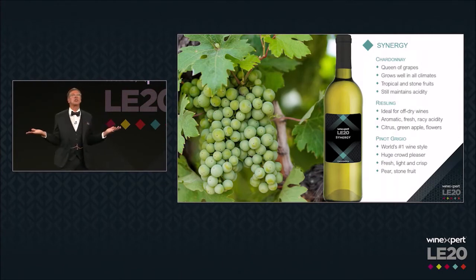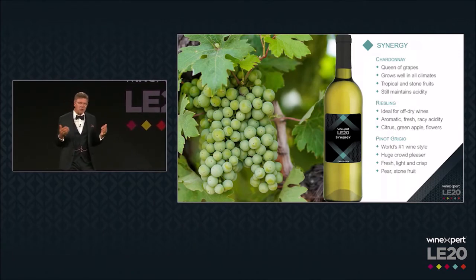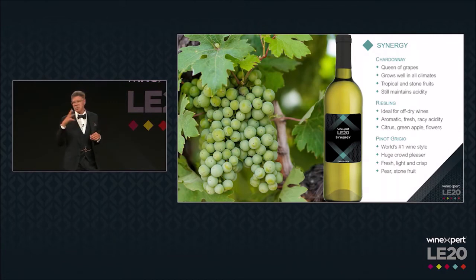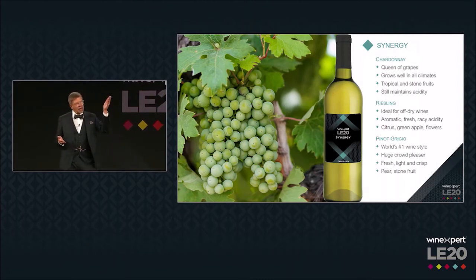And then Pinot Grigio, what can we say? Pinot Grigio is, right now, the world's number one white wine style. It is the go-to grape. I work in the trade. I'm serving the public all the time. And if someone walks up to the bar and they want a glass of white wine and you say, hey, how about a Pinot Grigio? It's a go-to for them.